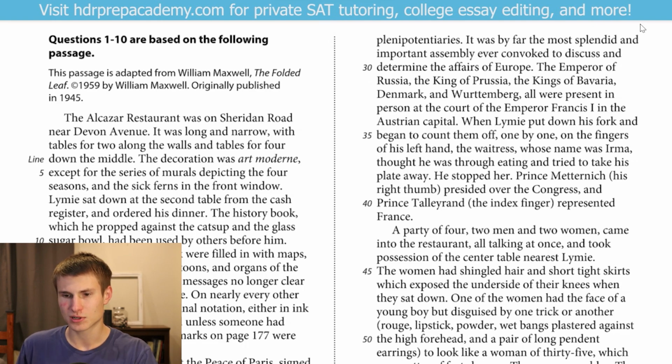He stopped her. Prince Metternich, his right thumb, presided over the Congress, and the Prince Talleyrand, the index finger, represented France. A party of 4, 2 men and 2 women, came into the restaurant, all talking at once, and took possession of the center table nearest Limey.